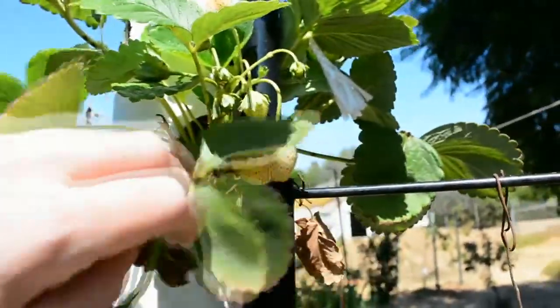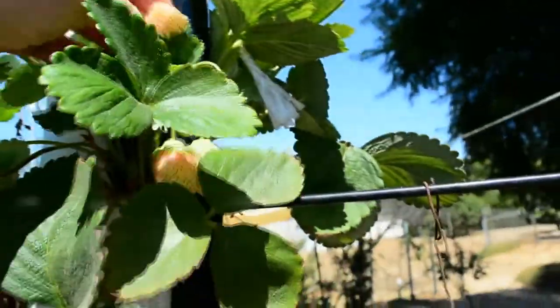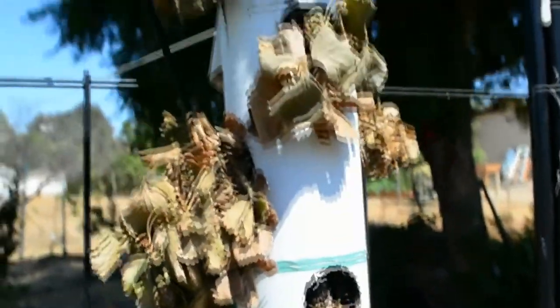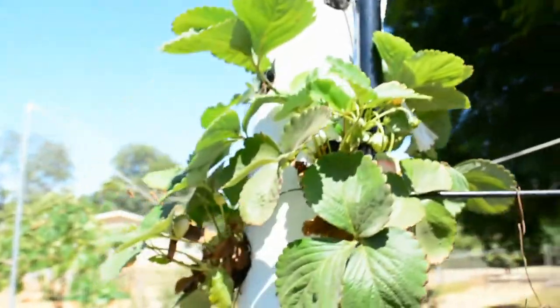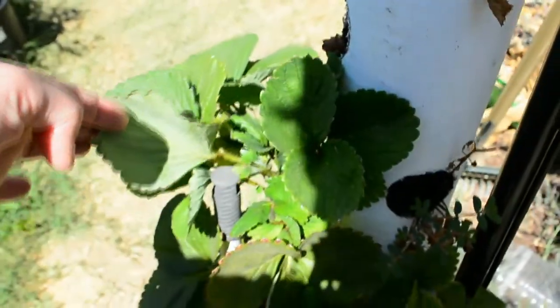So we still got strawberries growing. I actually picked one from here the other day. Still looking good. This one we had an accident. The watering tube thing came out from the top and I didn't notice. Well, at least I still have a lot of good plants. This looks pretty healthy. This bed's still doing decent.